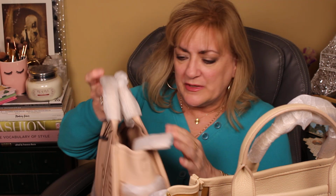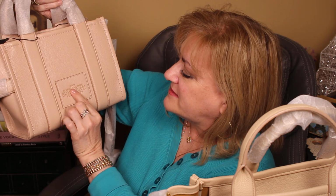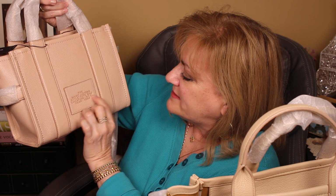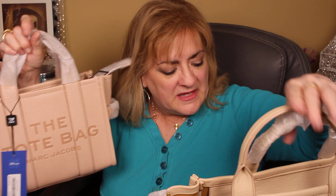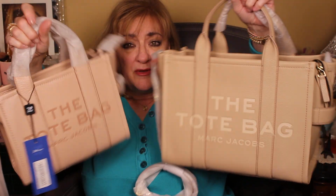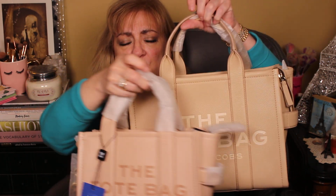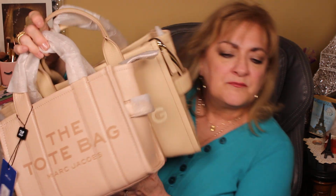Okay, so we know what the handles are like. By the way, I didn't show you on the other one. On the back, it just says the Marc Jacobs style tote bag, location NYC, year 1984. So that's when they probably developed this style. So here's the two bags next to each other in color. So you have to ask yourself, do you need both these colors and do you need both these sizes? And do you want them both in leather, or do you want one in canvas? I don't want one in canvas, so there's the answer on that. So the next thing is do you need both sizes?